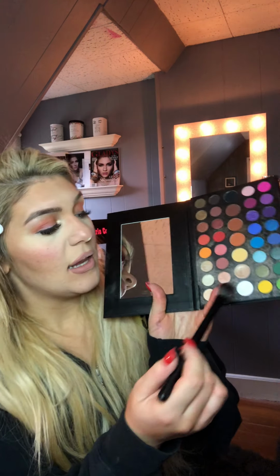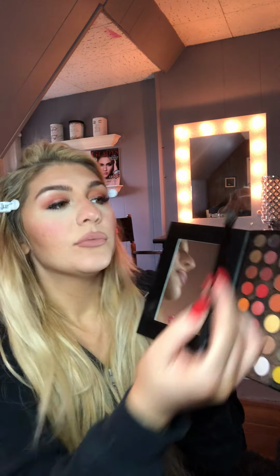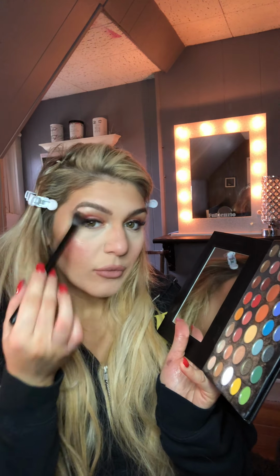So now I'm gonna grab some of the Morphe spray and a brush like this. I'm just gonna wet it a little bit, dry it, and I'm gonna go into this highlighter color, probably a little bit of this right here. And I'm gonna highlight my face. Look at that, boom. My brow bone, the little tip of my nose, my upper lip. I like to put some at my collarbone if I'm wearing a low cut shirt. See that? Boom.